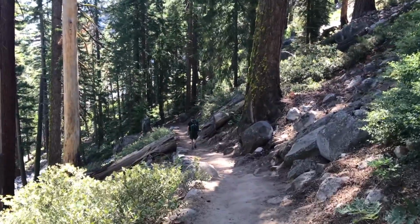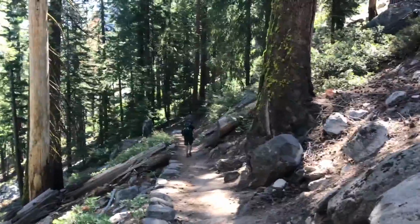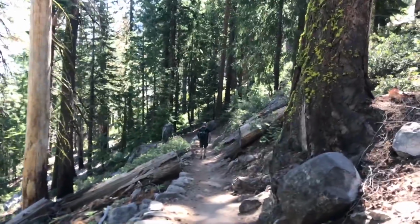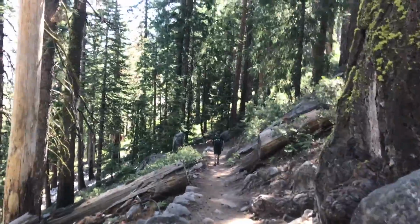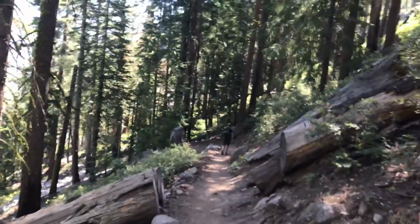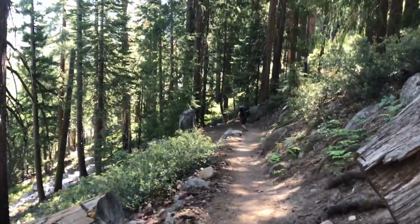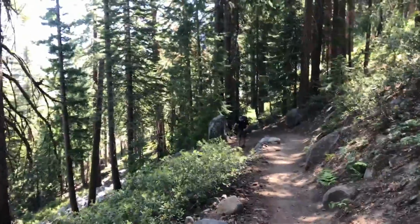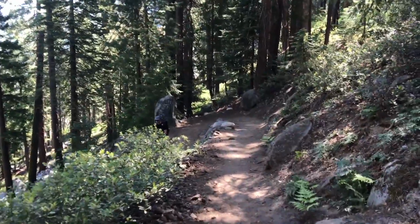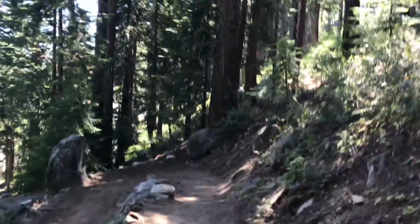We're just up at Panorama Point, and now we're descending. It was a whole bunch of switchbacks going up there. Climbed, I don't know, 600, maybe more feet. But pretty steep climb. Spectacular views. Now we're heading to Nevada Falls. Here we are at Nevada Falls.